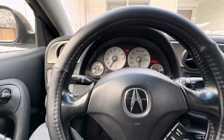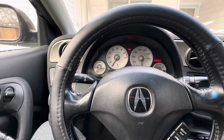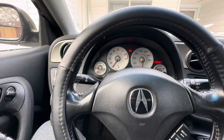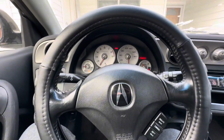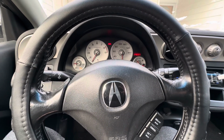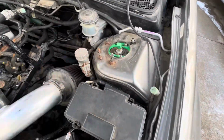I did have a black RSX 05 before this one. It was a Type S. I did a K20A2 swap in it, and then I sold it and I regretted it, and that's why I bought this one. And ever since that, I just kind of been buying RSXs because you guys know K is the way to go. Also forgot to mention that it did come with some coilovers too.